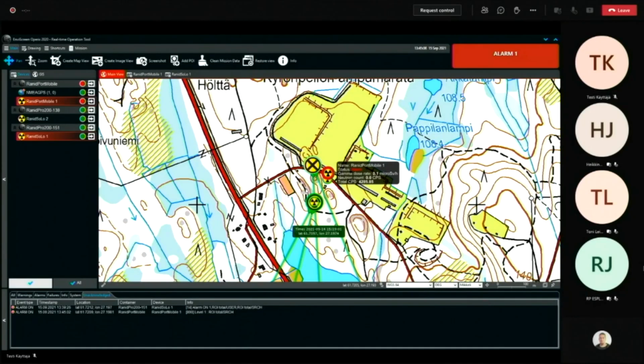Here in the picture we have the view from Envi screen that has got data from the Runit Pro, and the lines that we see on the map are directions that are pointed at the radioactive source, and the source should be there where the lines go over each other.